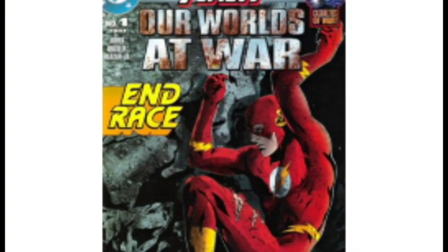The next thing I found is a Flash comic book. At first, I didn't know if I wanted to keep it or not, but actually it kind of grew on me. I like the cover art, and I got it at a really good price. So that's why I'm going to probably end up keeping this one. But this is Flash number 1, Our Worlds at War. And I got it for 50 cents at Half Price Books.